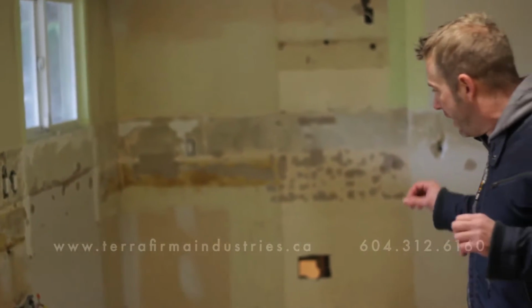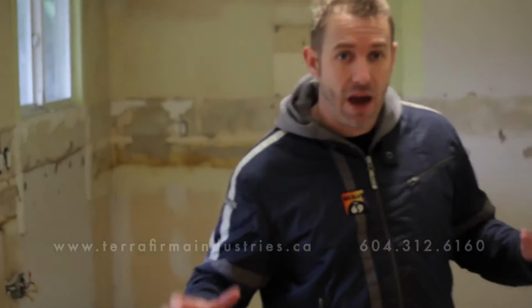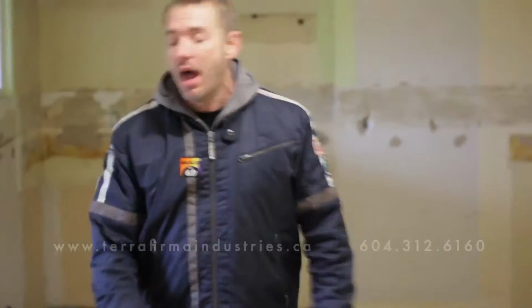I believe last time we saw it, the guys were just starting to remove our cabinets. We've done a lot of work in here. They've taken out the cabinets, the countertops, the sink, all basically the contents of the house. They also got into this floor. Unbelievable the amount of work they had to put into this.